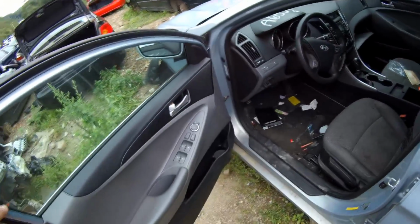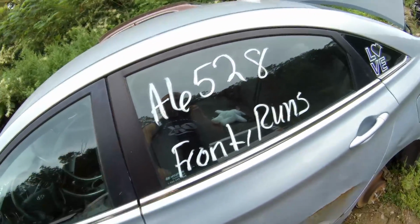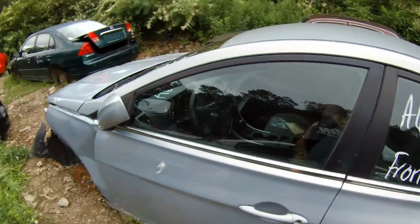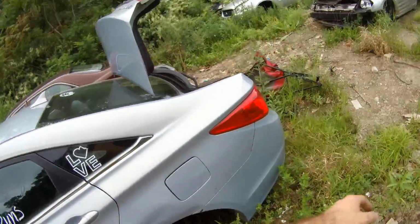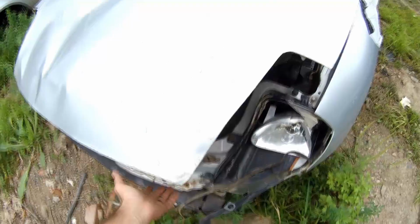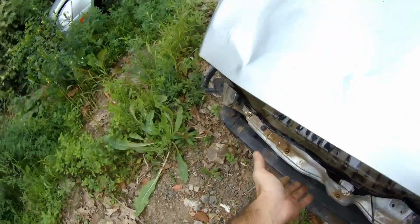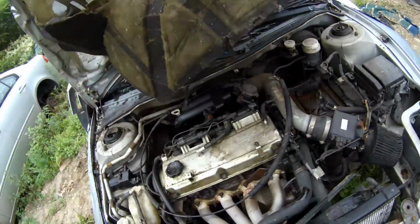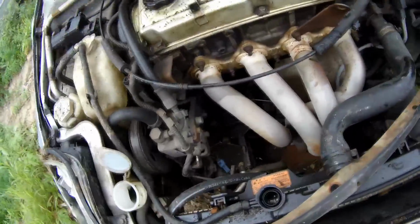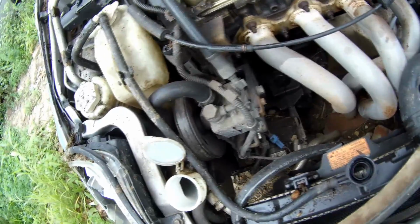Holy crap. This thing's junk, but the front runs. These things actually have a really good motor in them. They have like 200 horsepower, or fairly close to it. Oh, an engine. Let's lift the whole hood. This is a 4-cylinder, but I can't get it out. Yeah, that compressor looks different than the one on mine.